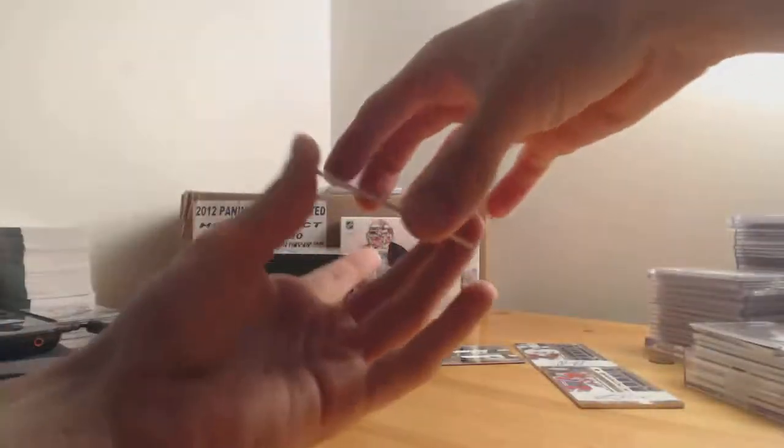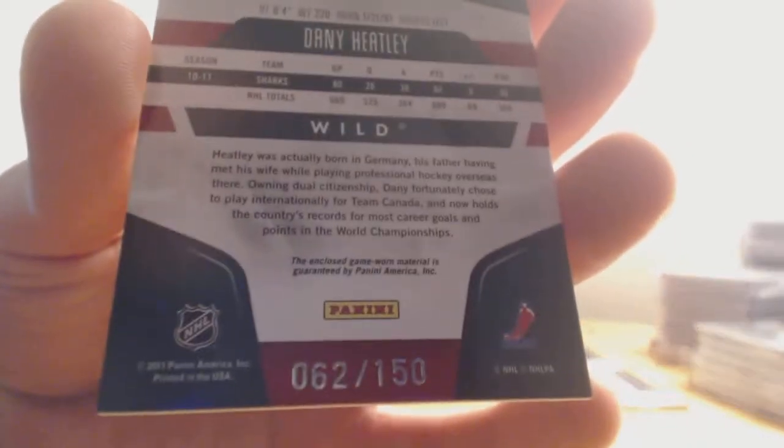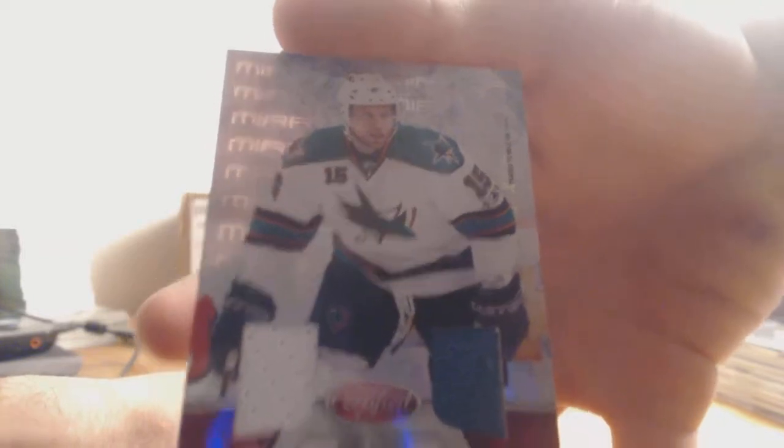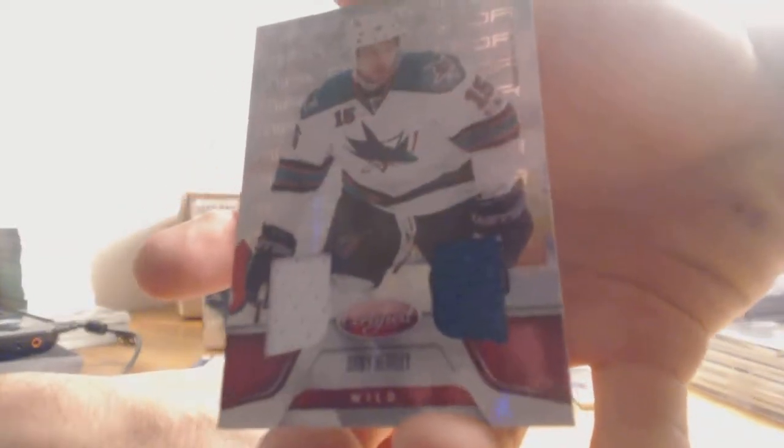For the Minnesota Wild, we have 62 out of 150. Dany Heatley in a San Jose uniform, but as you saw, the card goes to Minnesota. Dany Heatley, dual jersey, white and teal, Red Mirror. Nice. Alright, everybody. So we have the last box now.